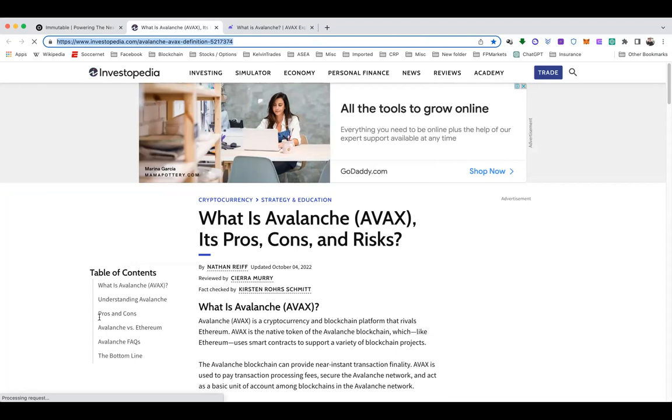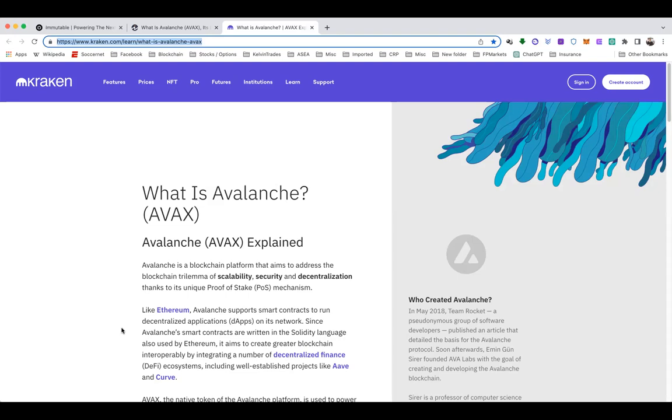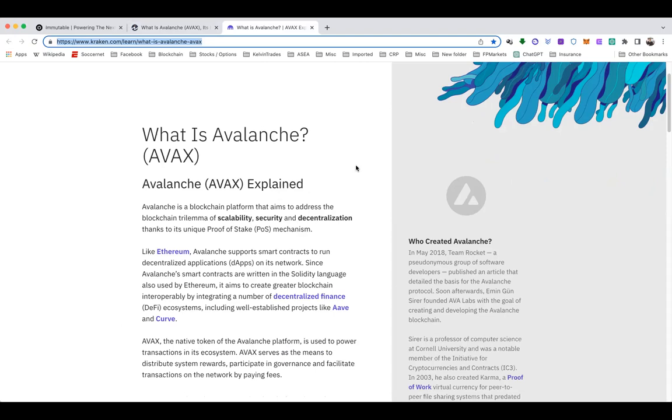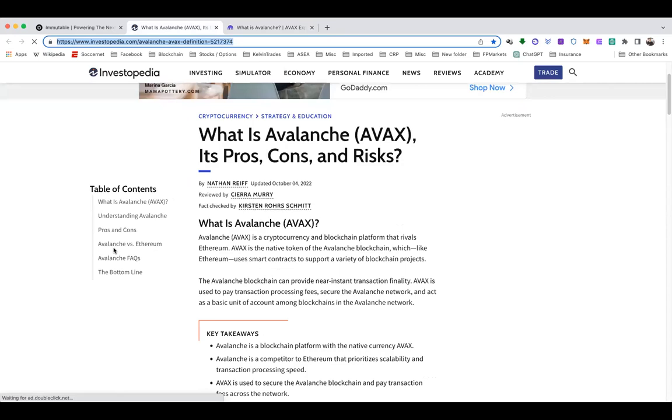It's different from Ethereum. It is faster and cheaper than Ethereum. But I won't say it is as safe and as well tested as Ethereum. It's good enough for some companies to use, though. If you want to know more about Avalanche, you can go to these two websites and read up on it.